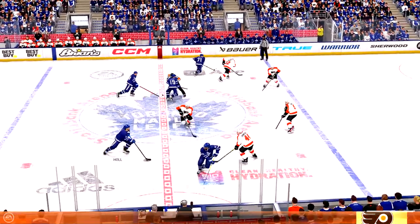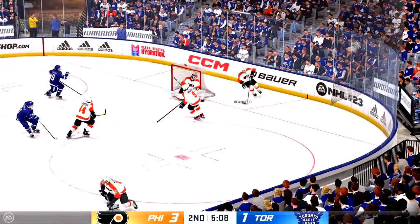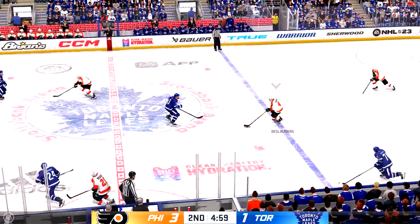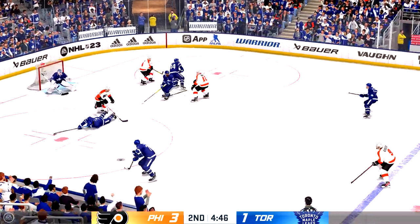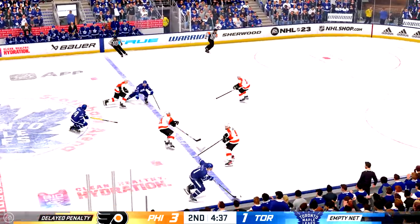The Leafs win it. And now it's grabbed by Hall. Sends it deep inside the offensive zone. Tries to get it to Delorier. And now he angles it across to Allison. Centering feed! What a chance, but they can't connect. We got a penalty coming up here.